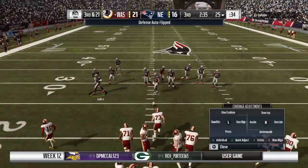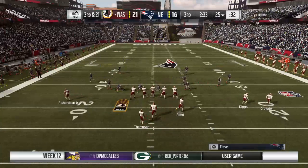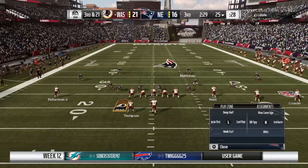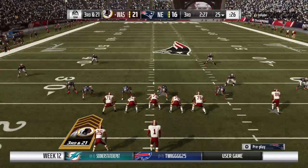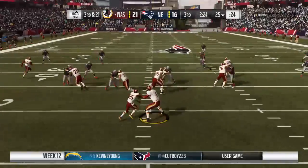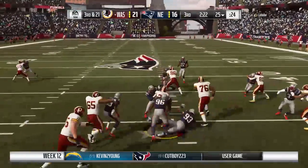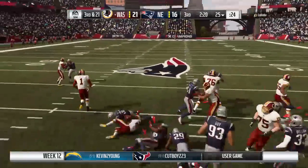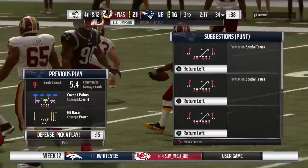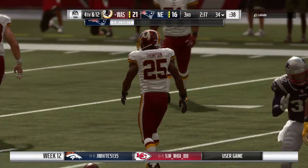The Redskins on third down, 3 for 7 so far in this game. This will be 3rd and forever. Out of the gun, and he'll get it up near the 35, right at the 34 here. A pretty good effort there, 9 yards, but not enough.